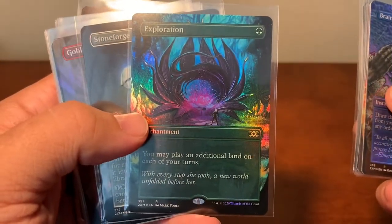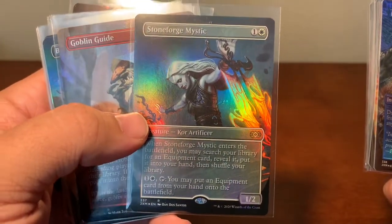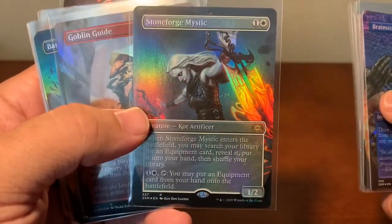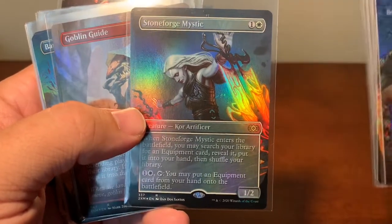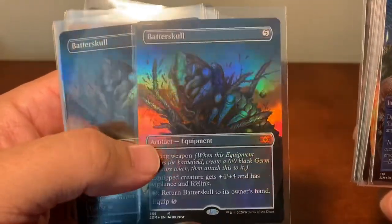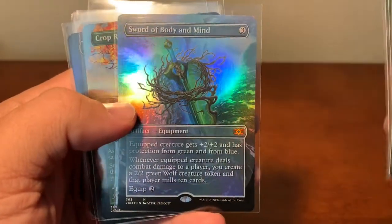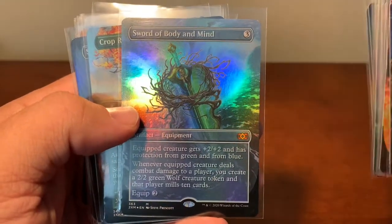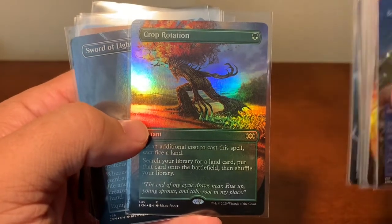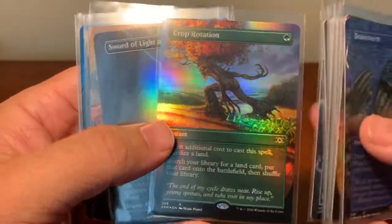Exploration, always pretty cool to see the first reprint of this card. Stoneforge Mystic, of course, just recently unbanned, 6 to 8 months ago, is a great card, although not as good in today's modern environment. And we have a Goblin Guide, Batterskull, and this one I actually got 2 of, and it is a mythic, although it's one of the least expensive mythics out there for the product. We got a Sword of Body and Mind, a really cool one. Crop Rotation, it seems like these come up one every 4 packs. They're pretty common, but the artwork's really neat. Again, Mark Poole did this one, one of the older guys.